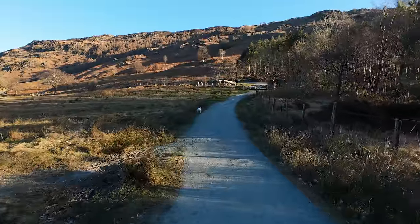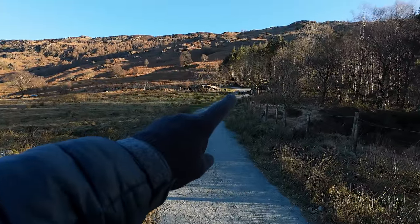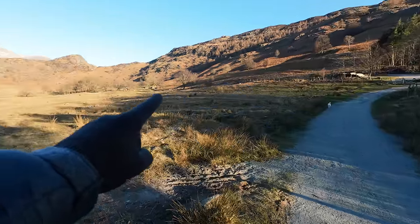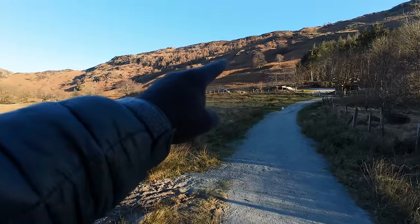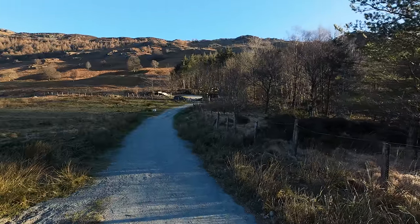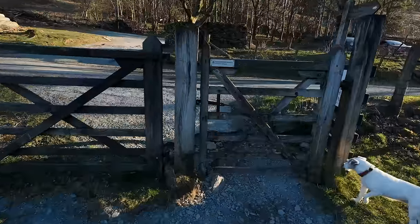Okay, we're now approaching the road. And then just behind the road there is the National Trust car park. What we're going to do is walk along the road to Blea Tarn House, and then you can kind of make out the ridge line that we're going to go up there and then up to the summit, which is kind of around that bit somewhere. Come on then.